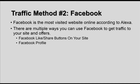Facebook profile. You obviously want to have a Facebook profile, especially if you're really serious about doing this. Facebook pages would be another thing to really focus on if I were you: generate and create your own Facebook page.